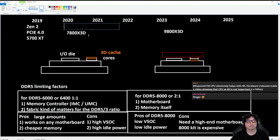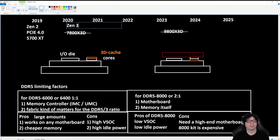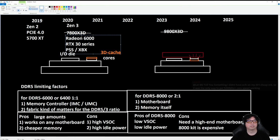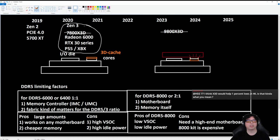Then we had 2020. I really need to delete this stuff, it's in the way. There, we'll just do that and pretend that it's not there. We had Zen 3, aka Ryzen 5000, we had Radeon 6000, RTX 30 series, PS5, Xbox Series X, all that good stuff. 2020 was the big year. Lots of electronics. It was a very expensive year. And it was also the pandemic. Get this out of here, this is not supposed to be here.